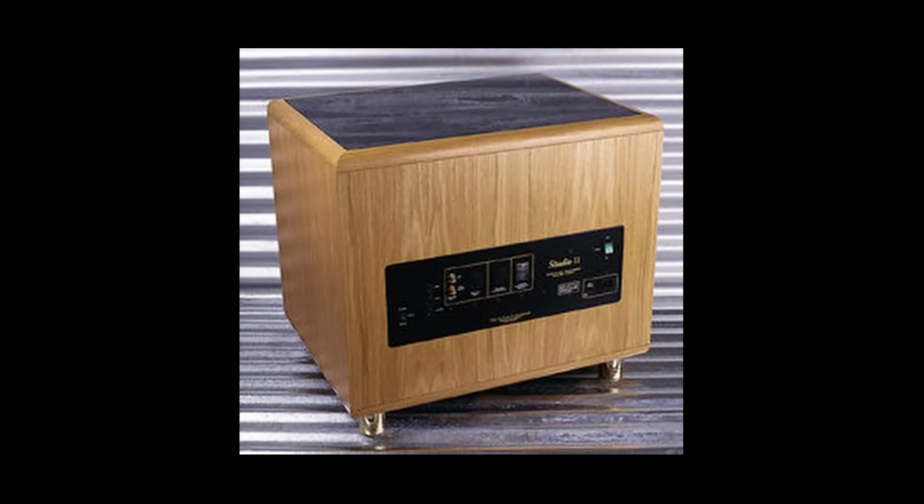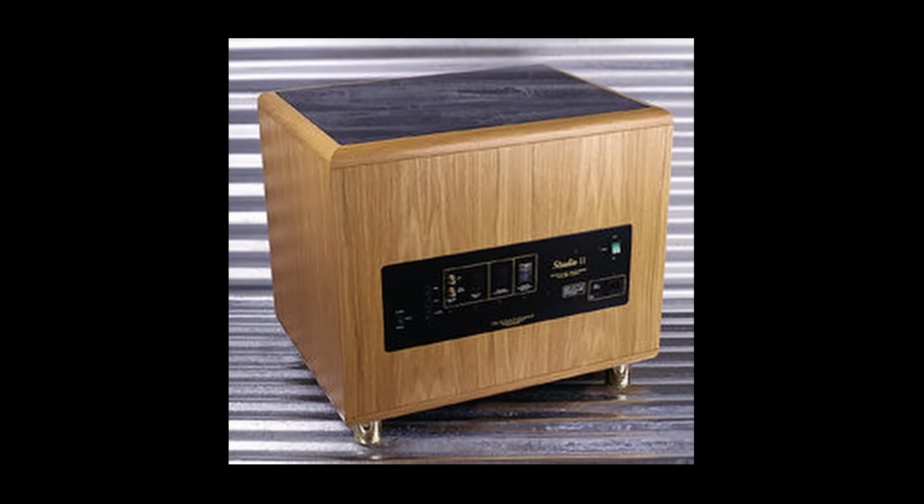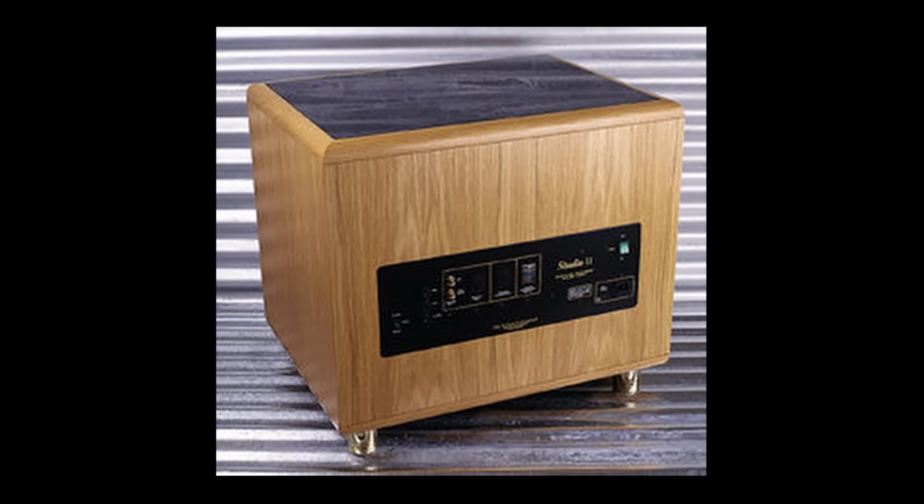That perception changed slowly over a period of time when REL came on the scene. Richard E. Lord launched a range of subwoofers that was aimed squarely at the audiophile and became prized for their timing and ability to seamlessly integrate into a 2-channel system. There was no doubt that getting that right took time, effort, a great deal of patience, and quite frankly, was a royal pain in the jacksie. Now, for you non-British people out there, I'm sure you can guess what that means. But once you got it dialed in, the benefits of having a subwoofer were unquestionable.